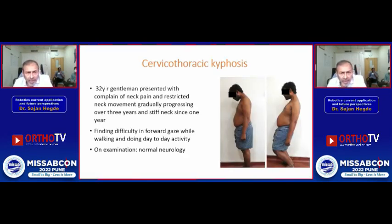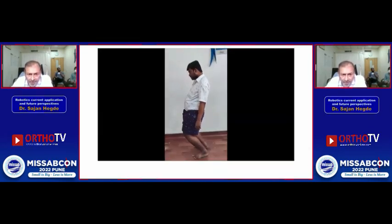Here you come to a patient with a localized ankylosing spondylitis, affecting his upper thoracic and cervical spine, cervical kyphosis. He has very difficult problems in day-to-day living because of the severe kyphosis, difficult to gaze forward unless he bends. This is how we had to do.